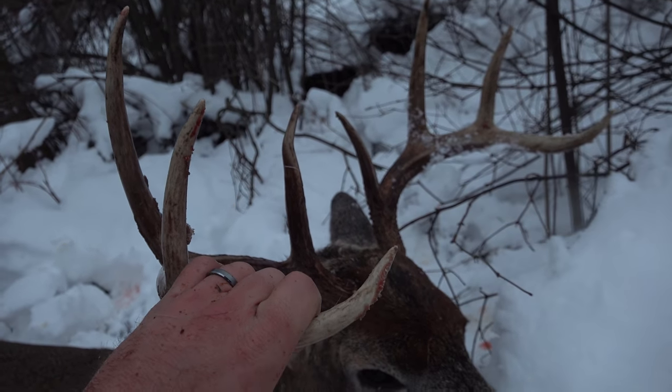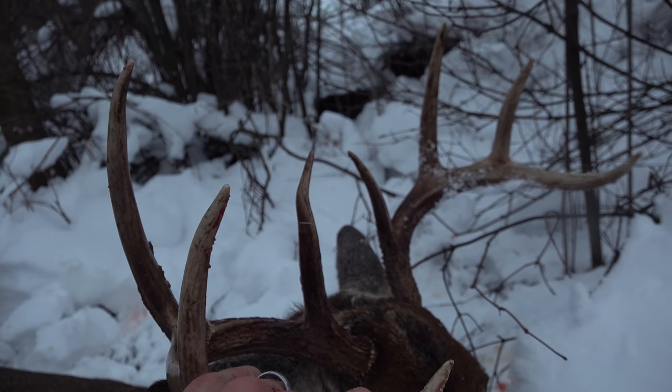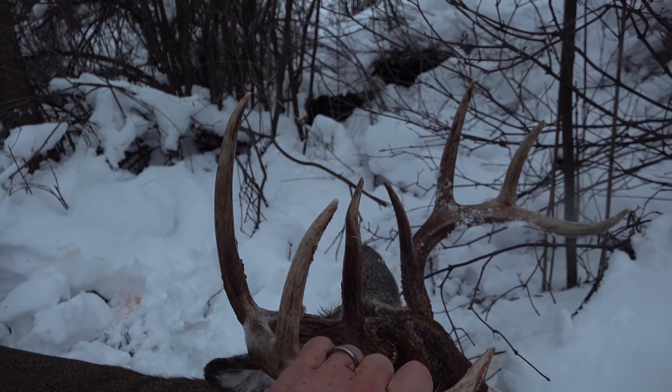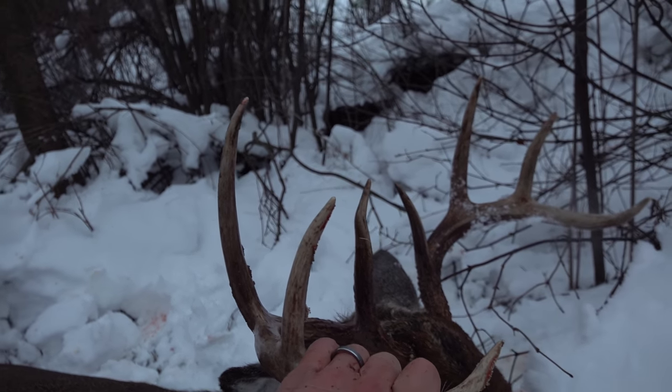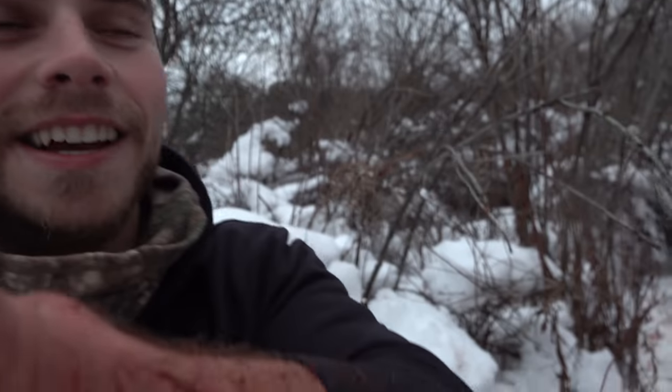You can tell why we call him the brow tine buck. That's why we call him the brow tine buck. I gotta call Kaylee. I still gotta fill my tag out and get my tag on him, but oh my gosh, this is crazy. I gotta just take a while and take this in.